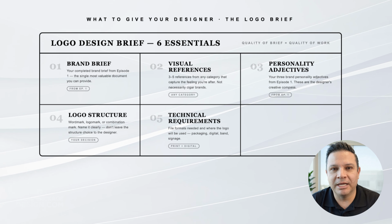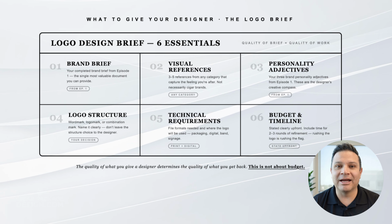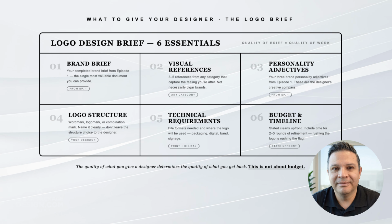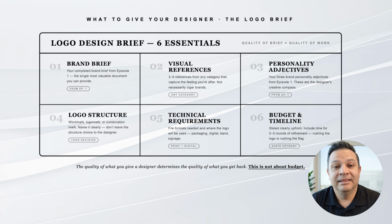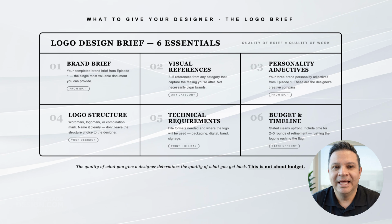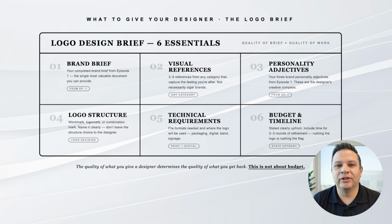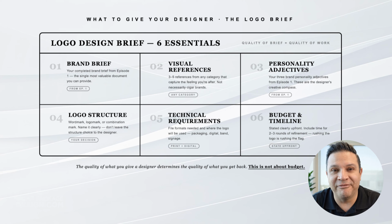Give your designer your completed brand brief from episode 1. This is the single most valuable document you can provide. 3 to 5 visual references from any category, not necessarily cigar brands, that capture the feeling you're after. Your 3 brand personality adjectives from episode 1. The logo structure you want: word mark, logo mark, or combination mark. The technical requirements: what formats you'll need the final files in, and where the logo will be used. And your budget and timeline stated clearly up front.